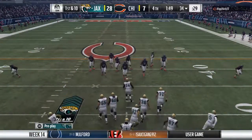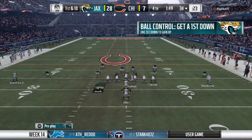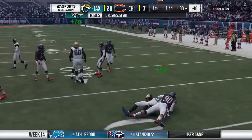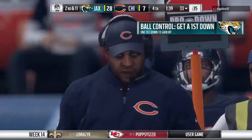And on the outside, they're playing press coverage. And he'll give it here to his running back. And he went nowhere. Well, he went backwards, back to the 33. It's a loss of a yard there, and now second down.